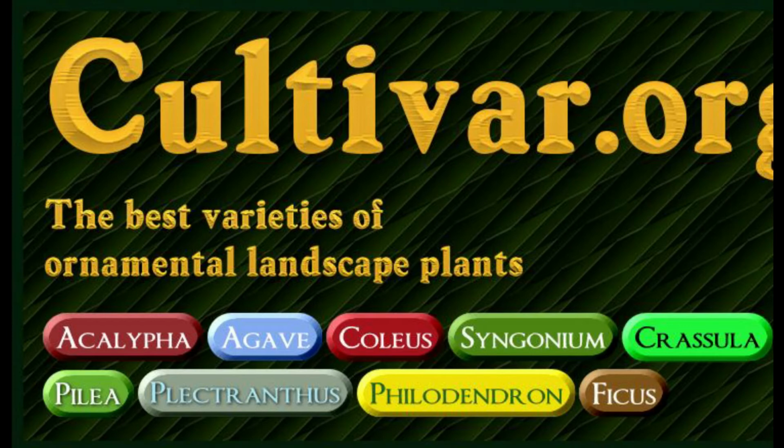www.cultivar.org, which is a website devoted to the best varieties of ornamental landscape plants, the most complete encyclopedias of their type, whether it be woody plants, house plants, or hardy herbaceous perennials. And just click on the Syngonium tab right there. You see it in the kind of olive green. And that'll take you right to our study, our monograph of 272 cultivars, and that's probably going to be 280 some very soon, because we update it frequently. And this is all free, nothing to sign up, no login or nothing, so it's all there.